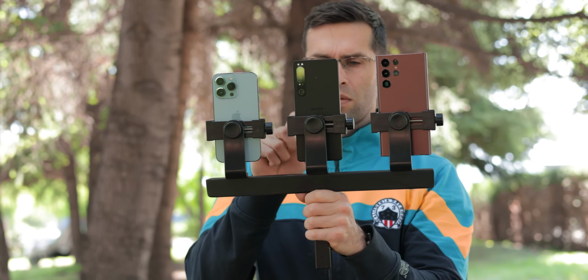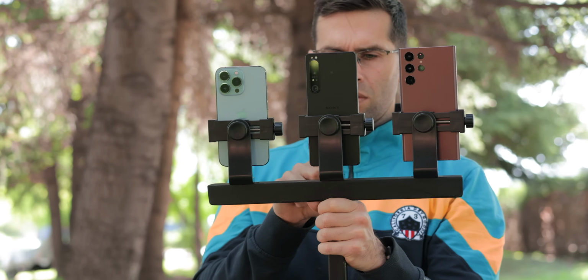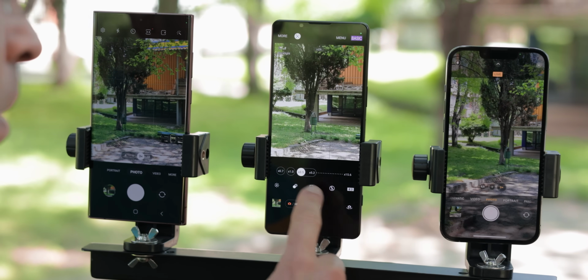We are not here to get too technical though, so let's see if this camera can actually deliver in real life. And for this ride we took the popular iPhone 13 Pro and the Galaxy S22 Ultra along to see if the Xperia is in the same league.